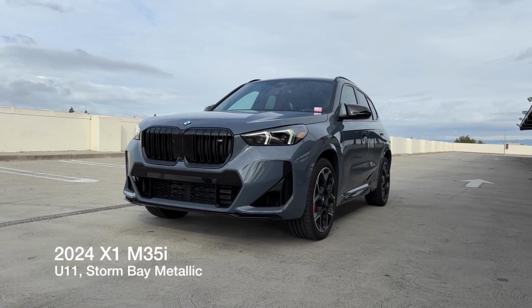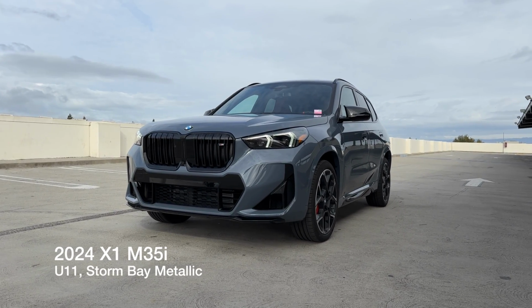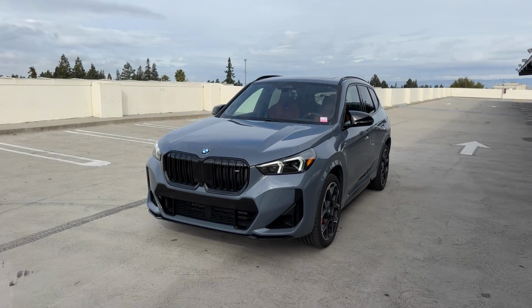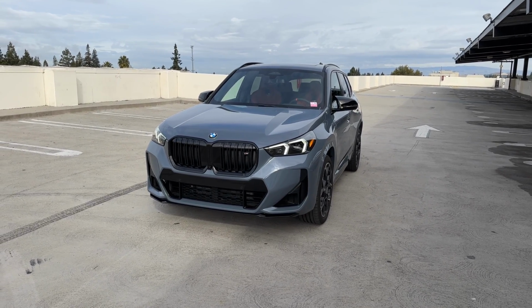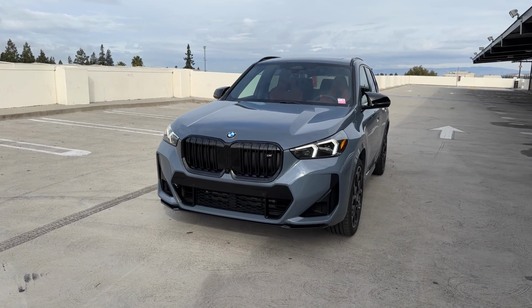We've got another X1 M35i. So that's a U11 chassis, a brand new-ish vehicle, the M Performance model of the brand new X1. It's the second model year of the X1 and first model year for the M35i. It's got all these little M goodies on it.